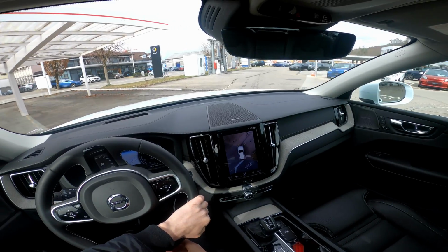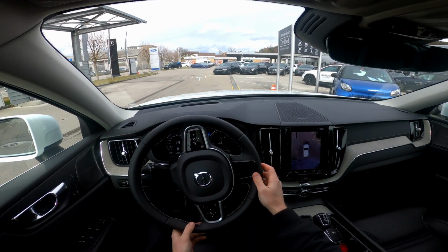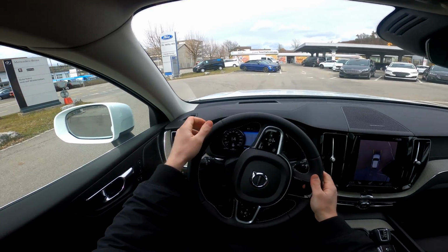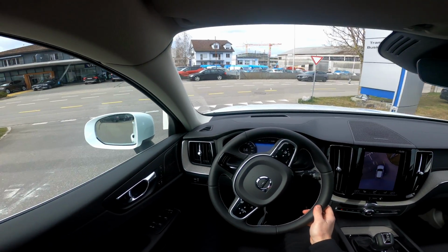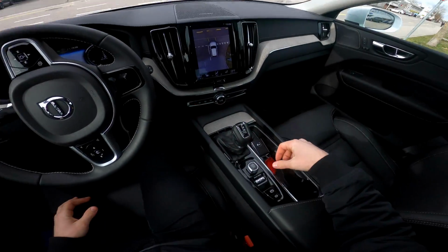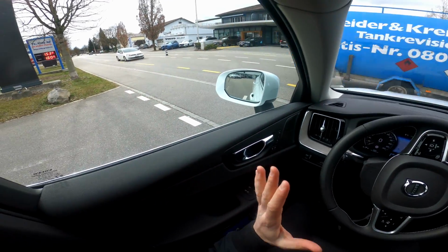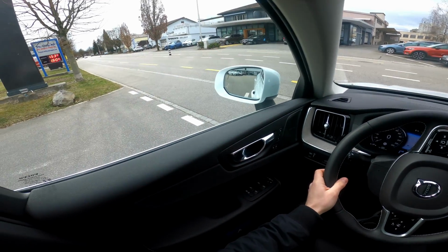My first impression in eco mode is that the car is very silent. The steering wheel is very smooth. Also over the bumps, here are some bumps, it's doing a great job. The comfort is super good, really comfortable. We also have the auto hold button right here. Press the brake and the car will hold for you. You don't have to keep your foot on the brake all the time, so that's a great feature.